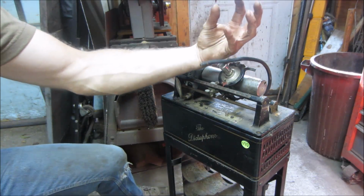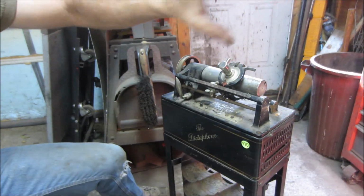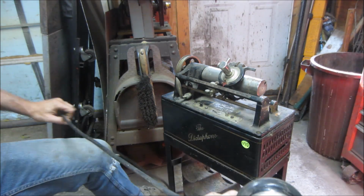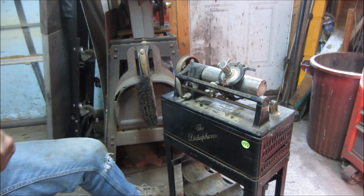I don't know if that would have had, you know, like the old Victrola looking cones that go off the top of it. I just don't know. But again, this came with it. This might not even have anything to do with it at all, too. But I do know it'll hold wine bottles.